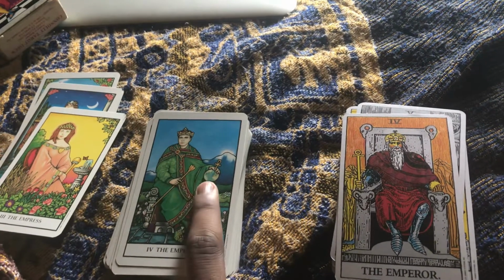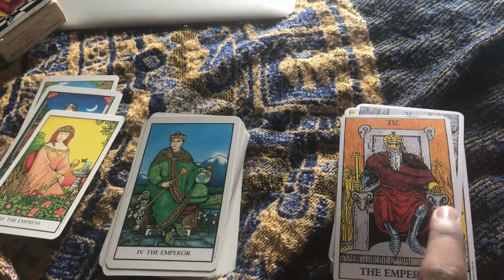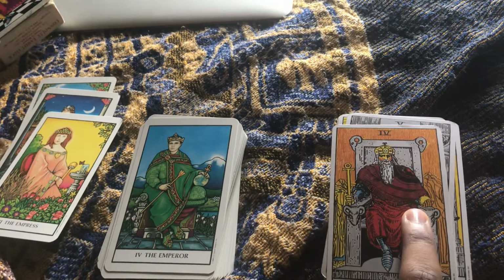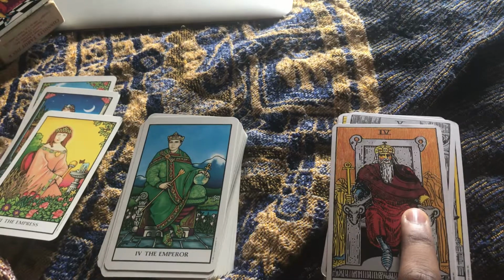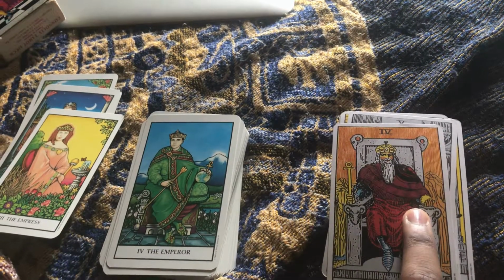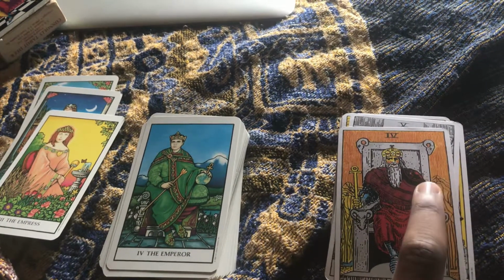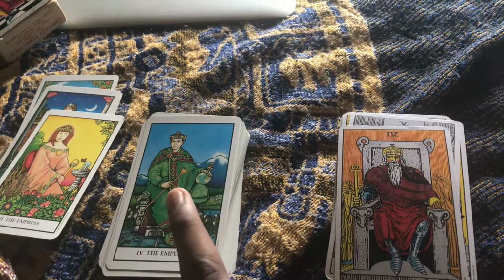And then you see it looks like he's holding the world in his hand. In this one, it doesn't look so much like the world. Kind of just looks like this yellow ball. In both of them, you do see what appears to look like mountains in the background.